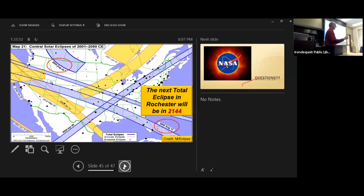Now, how did they figure that out? Well, they've been looking at eclipses for thousands and thousands of years, right? And so they've been charting them all, and they realize they just don't happen very often. So NASA now, with our computers and all, can predict exactly when it'll happen. And unfortunately, we have to wait quite a while before we see another one.